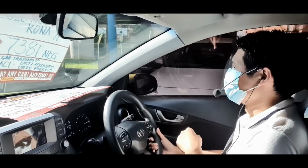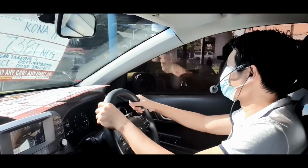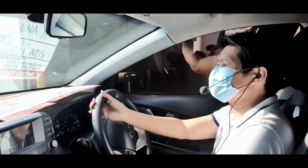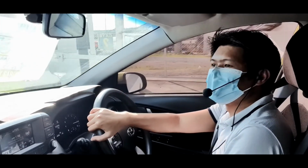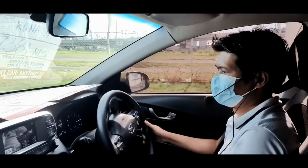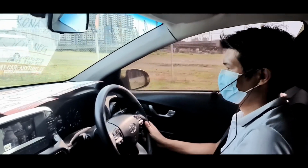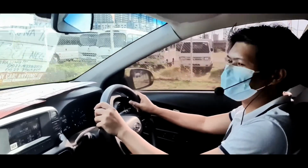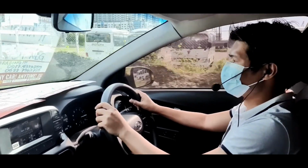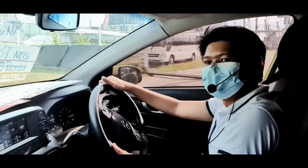So the automatic locking system just kicked in. So we're going to try to speed up a bit here. All right, guys. Definitely the 2-liter engine is very powerful, more than capable to handle the weight of this car.